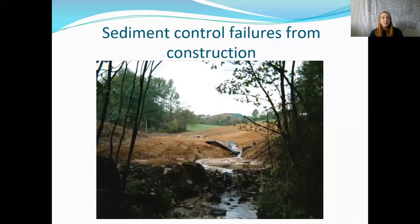Sediment control failures from construction. So legally, construction sites are required to have these silt fences to catch sediment before it enters a nearby waterway, which is great, but sometimes you might see that the silt fence is knocked over or already kind of maybe from a previous storm or wind is blown and not as taut as it should be. So this is definitely something we want to keep an eye out for if there is a construction site near your adopted stream. Sediment itself can affect the clarity and overall water quality of nearby streams, but depending on the location, it can have even more problems.